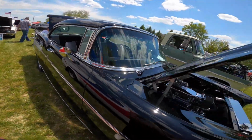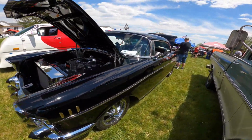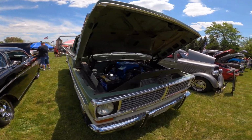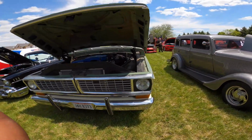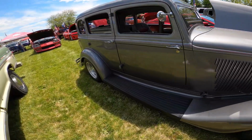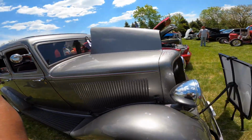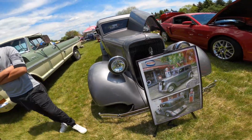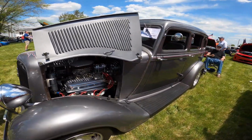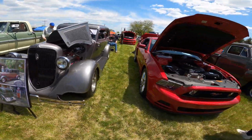Looks like a '57. Yep, it's a '57. It's a real white body right here. There's a car over there with pictures of how it got worked on. That's how I'm gonna do the Murder Hornet when I get the board made for it, show it from start to end. Yeah. 1934. It's nice.